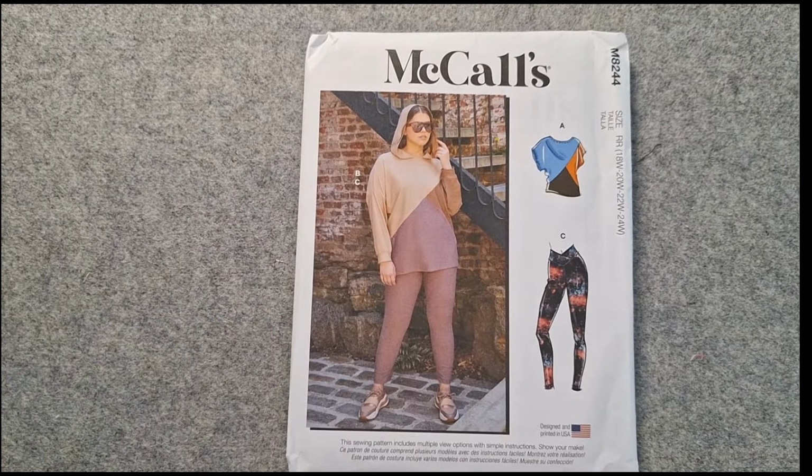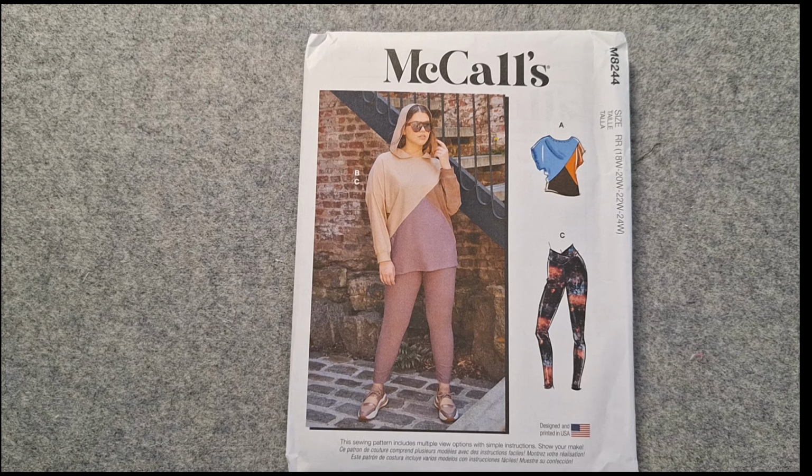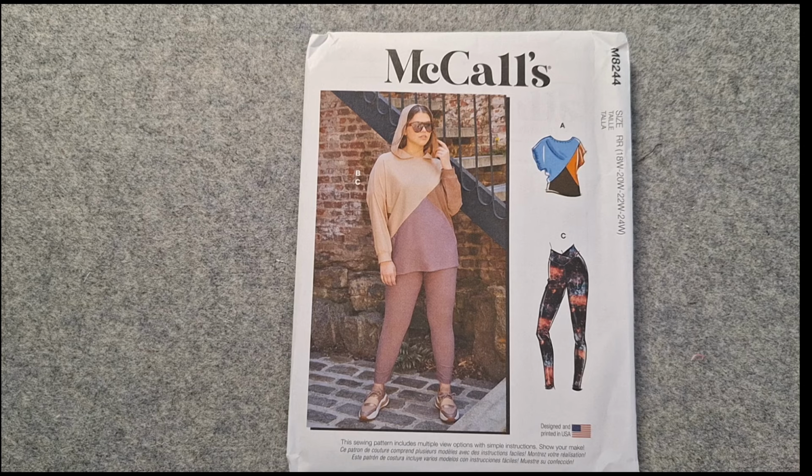The next one I know I don't have is 8244, and you can color block this top here. I like that. I'm starting to get into color blocking, and it's really, really interesting. Now I know these have leggings on here as well. I'm not sure if I would want to tackle leggings. I have a few pair. Actually, I have, I think, 2 or 3 pair. They've been in the drawer for a very long time. I put them on just mainly in the winter time when it's really cold, but that's about it.